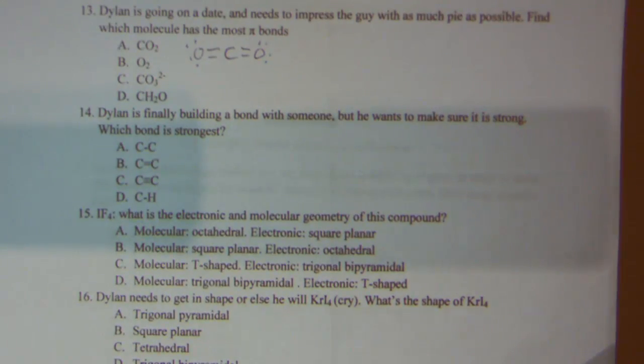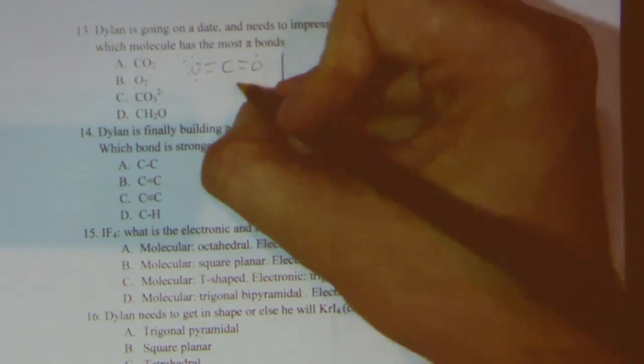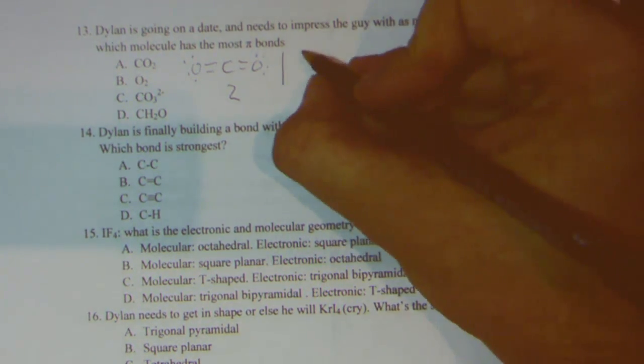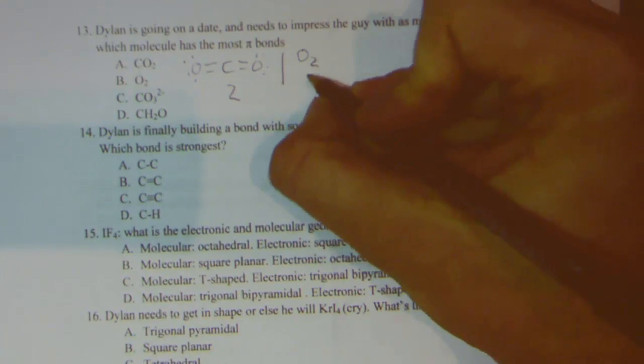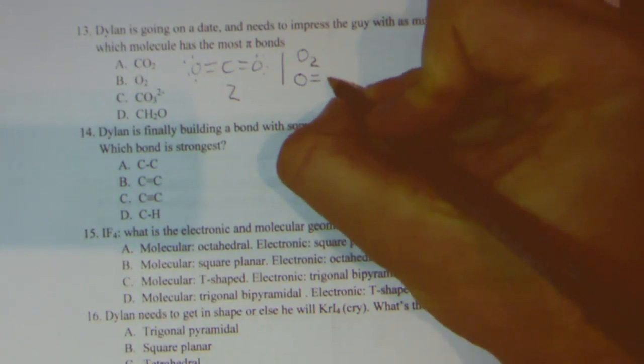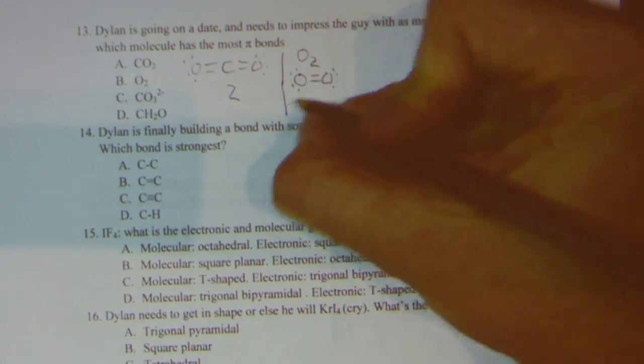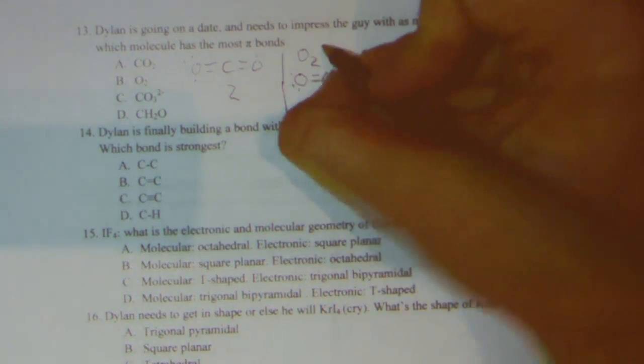CO2 has how many pi bonds? 2. The reason we know this is every double bond contains 1 pi bond and 1 sigma bond. We now have O2. So O2 looks like this. So that's 1 pi bond, so we know that this is not the right answer.